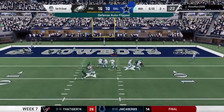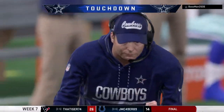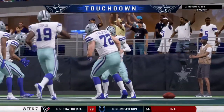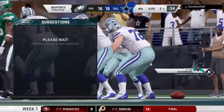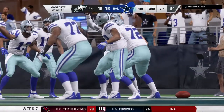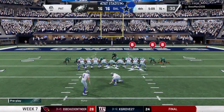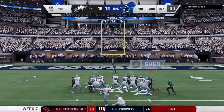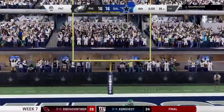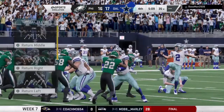From the shotgun, it's Prescott, and he will score. Touchdown, Cowboys. Dak Prescott, his 2nd touchdown of the game, giving him 12 on the season. And now they can recapture the lead if they can make the PAT. A very important extra point there, up and good. And they have taken the lead here in this 4th quarter.